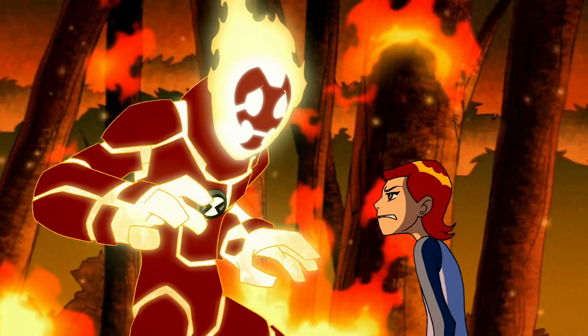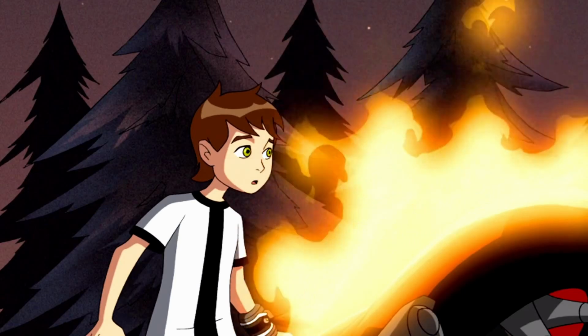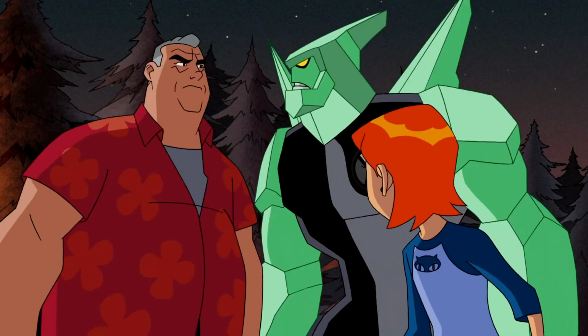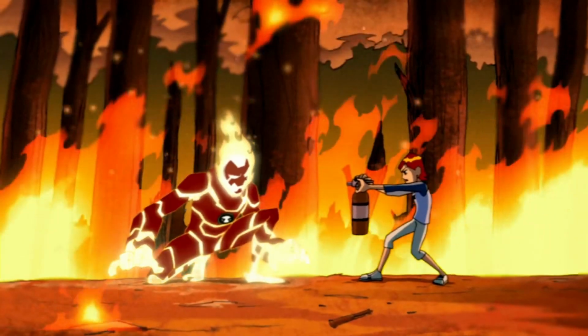But I do appreciate this one thing about Gwen, which is that even at this early point, she isn't only being reduced to someone Ben needs to rescue. Even though she's obviously far weaker than him, she jumps in and helps where she can. It makes her far more likable and engaging than she would otherwise be, because this way, she doesn't just feel like an accessory to Ben. Instead, she's her own character who I want to learn more about.